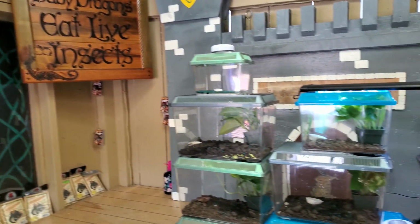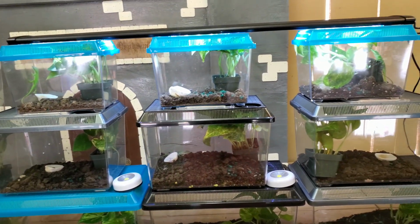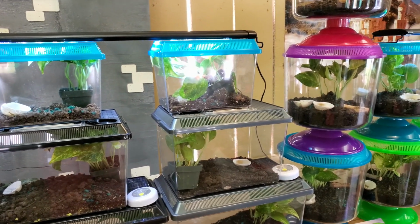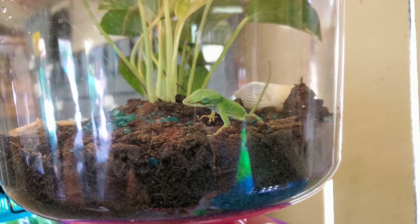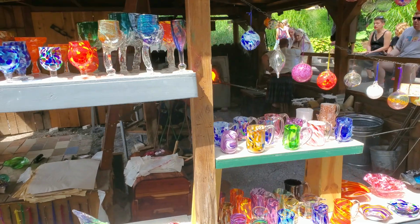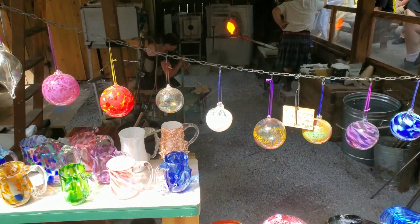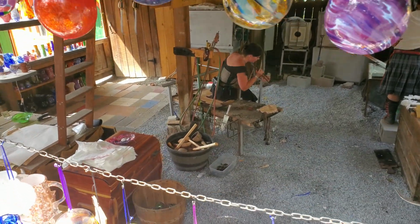This is the Dragon Orphanage. And this is where you can get anoles. And this is where we got our spiky poopy. We like this little guy. They make a bunch of hand-blown glass. Looks like she's making a piece over there now.